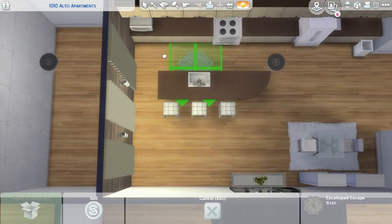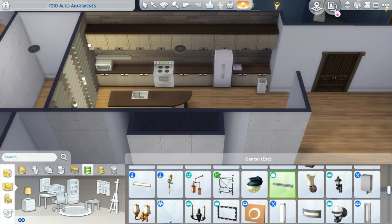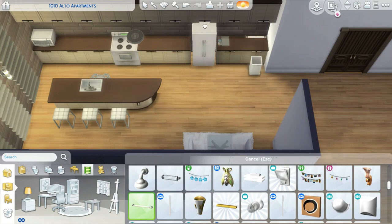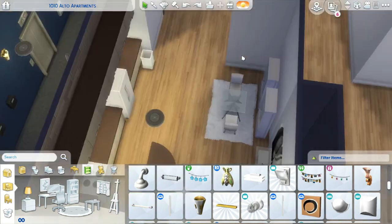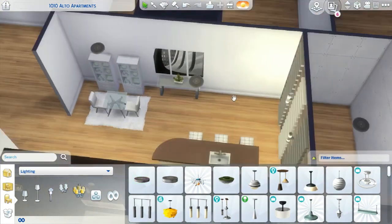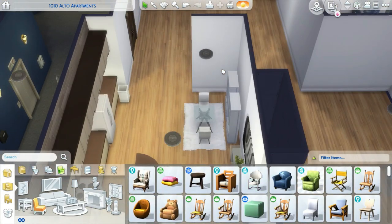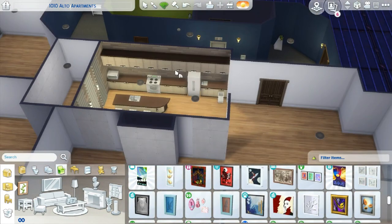And I do like how it came out. I wanted to have a rich, nice, fancy vibe throughout the apartment, and I feel like this is a father and his daughter who live here, and the daughter means the world to the dad. I'm not sure exactly what happened to the mom, but they're like two peas in a pod right now.